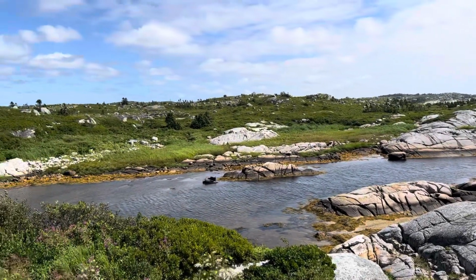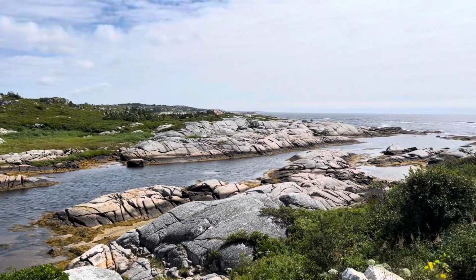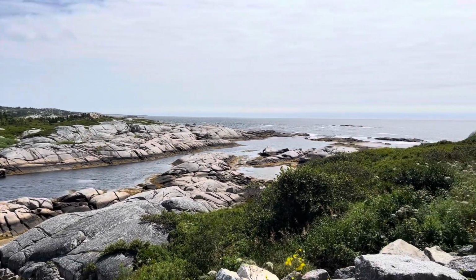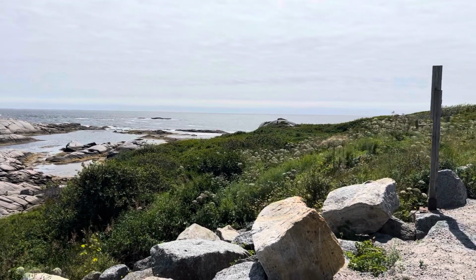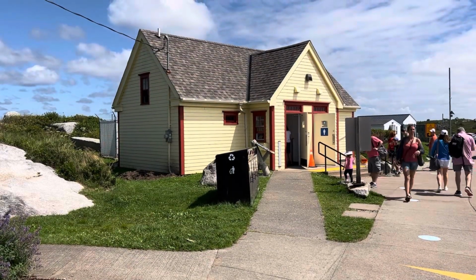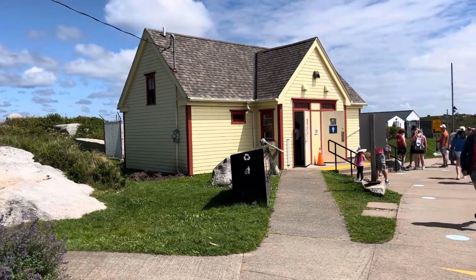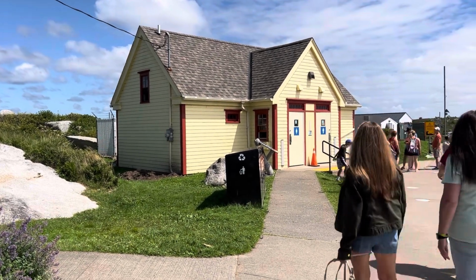I know that background wind noise is going to bug you. But this is the edge where we're parked. We're going to walk down to the Lighthouse, and us and 1,000 other people. The toilet's adjacent to the parking lot. Clean as a pin and pretty fancy.